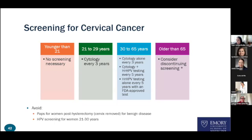For those who are 30 to 65, you have a choice of 3 different strategies. One is you could do cytology alone every 3 years. You can do cytology with high-risk HPV testing every 5 years, or you can do high-risk HPV testing by itself every 5 years, as long as you're doing an FDA-approved test for that screening modality. And then the last age group is if you're older than age 65, we recommend discontinuing screening. And I put an asterisk there because I have a whole slide to talk about who is safe to discontinue screening when you're older than 65.